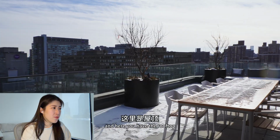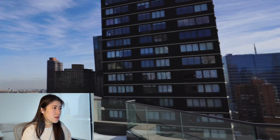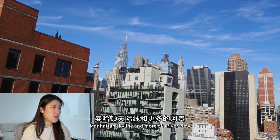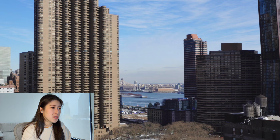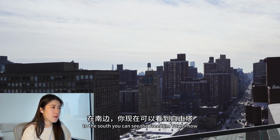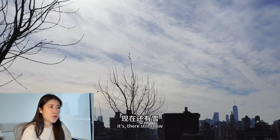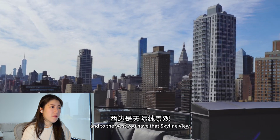And here you have the rooftop. Since we're on the highest floor now, you do have more of the Manhattan skyline and more of a river view. And to the south, you can see the Freedom Tower. Now it's winter. There's still snow. And to the west, you have that skyline view.